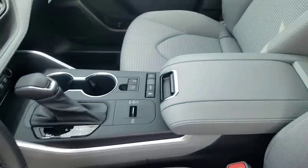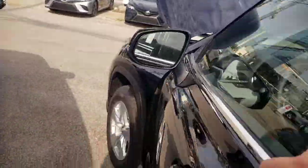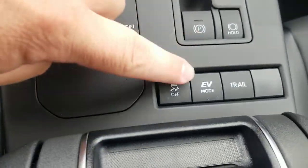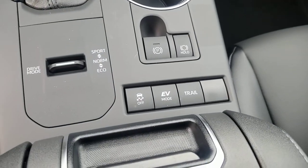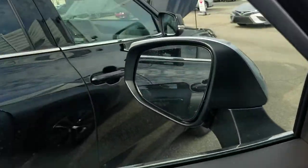You'll notice also, and I'll pop back over, this is going to be a little bit different because you don't have your hybrid functions, and I'll show you what your hybrid functions are over here on the other vehicle as well. Sorry to jump back and forth, just giving you a little bit of a difference between the two. What you'll see right here is EV and Trail. Those are hybrid functions that you don't get on the other vehicle. EV is electric vehicle mode. Trail more or less means that you're planning on going off-road.